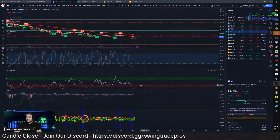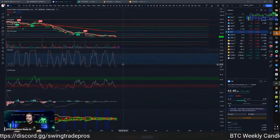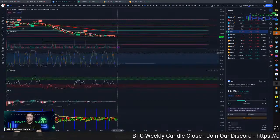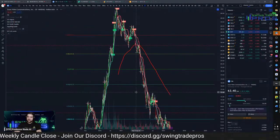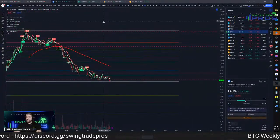Daily bullish divergence, daily RSI bull div. 2-day, you got the 2-day oversold. This is the bottom for this asset. Below 25 with the RSI, stochastics below 20, and you're below the 21 EMA. This is most likely a long-term buy for this asset almost every single time.